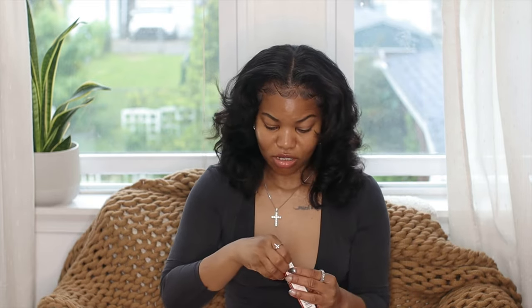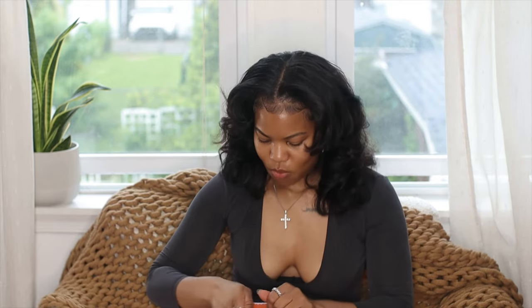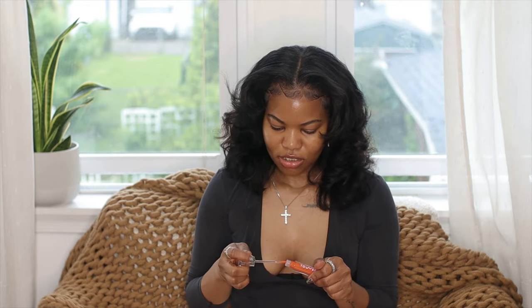I forgot I ordered this. The Tower 28 Lip Jelly. Summer, you know, summer is coming. This is in the color Fire. Kathleen Lights sold me on this as well. Therefore, I wanted to try it out. And I did try it in the store.